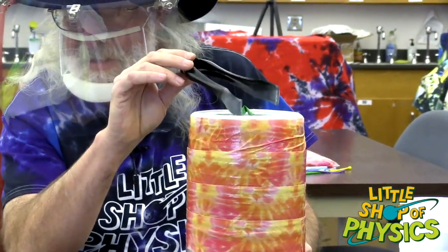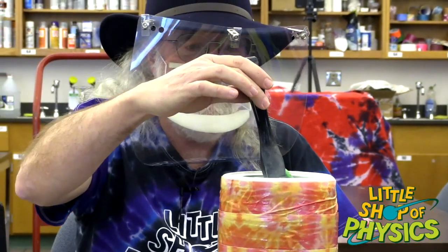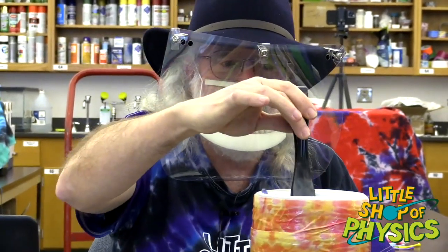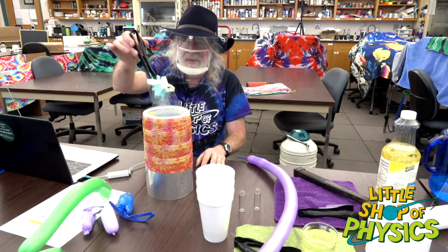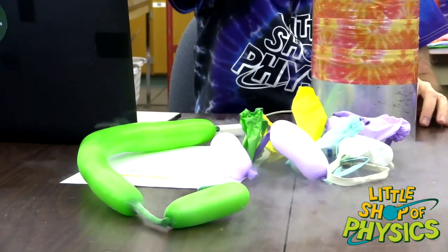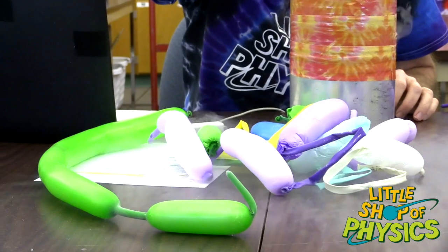And here's the thing, this container is actually pretty small. There's a lot of balloons inside here. And honest to goodness, I don't know how many there are, but I'm just gonna pull some out and see how many are in there. 1, 2, 3, 4, 5. Oh my goodness. 6, 7, 8, 9, 10, 11, and 12. Looks like I got an even dozen in there.